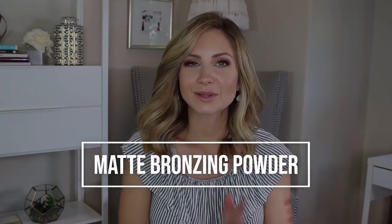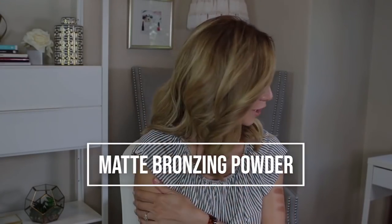So this is what I currently have on, and this is the one I just swatched, Casino. It's darker, but it's not as red. So if you are a deeper skin tone, but you don't like a real red bronzer, this would be a good option for you. All right, so let's swatch the 4 matte shades on my other arm.